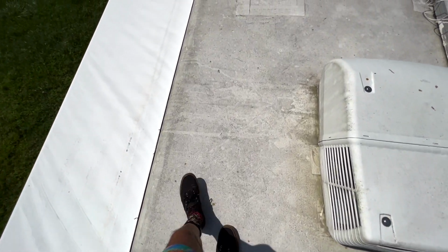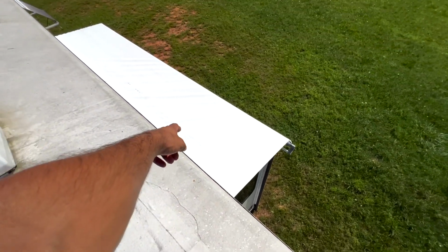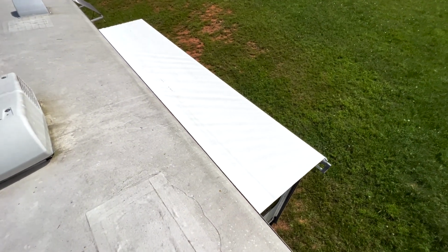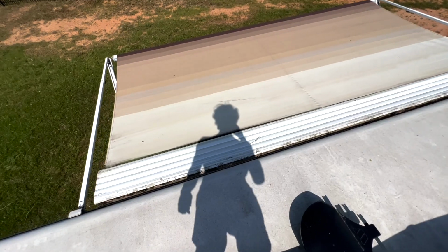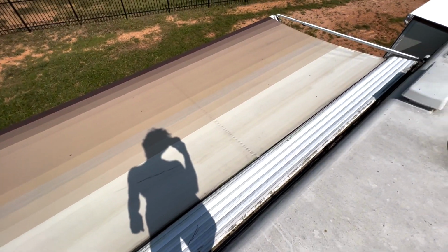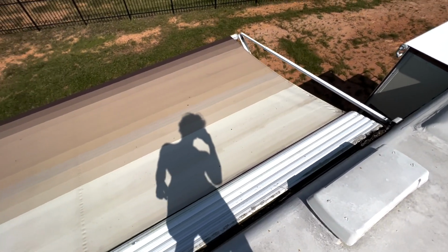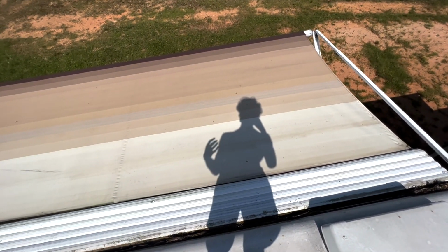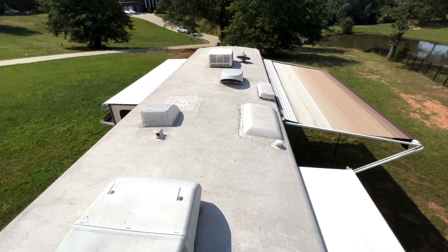The roof is absolutely solid. There's no soft spots up here that I've felt walking around on it. The structure is solid. We replaced that slide out topper right there. So that's a new slide out topper. So is that one in the back. The awning is in good shape. It's an acrylic awning, so it's not vinyl, which means it's gonna last longer, and also it's less likely to retain that moldy smell. This is a solid roof.